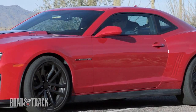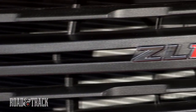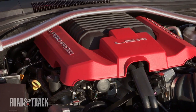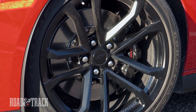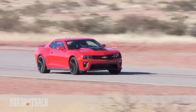The ZL1 isn't just a muscle-bound Camaro. It borrows much of its technology from the Cadillac CTS-V and Corvette. The Corvette Grand Sport was actually the team's performance benchmark. Massive sticky Goodyears work with magnetic ride control to give superb stability, and when not on the track, allows the ZL1 to be a comfortable cruiser. It is the perfect balance of pony car and sports car.